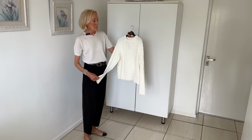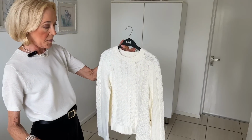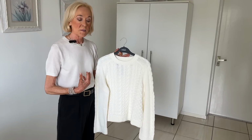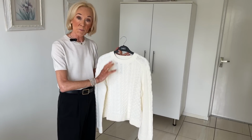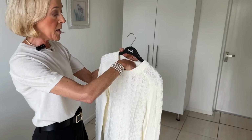Okay, this is the next piece I want to share with you. And I'll come a bit closer because the detail of this is something that you really need to see. One thing I will say is, when I talk about contemporary style, these styles have been reshaped. So what could have been, you know, an Aran sweater of old has been given a different detail in terms of how it's been designed. So let me show you exactly what I mean and why I've picked this sweater. So it's crew neck, by the way.